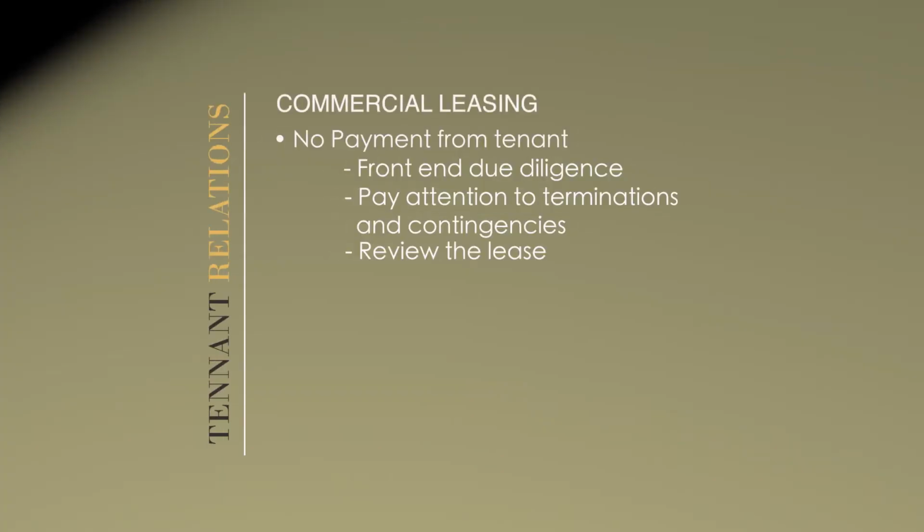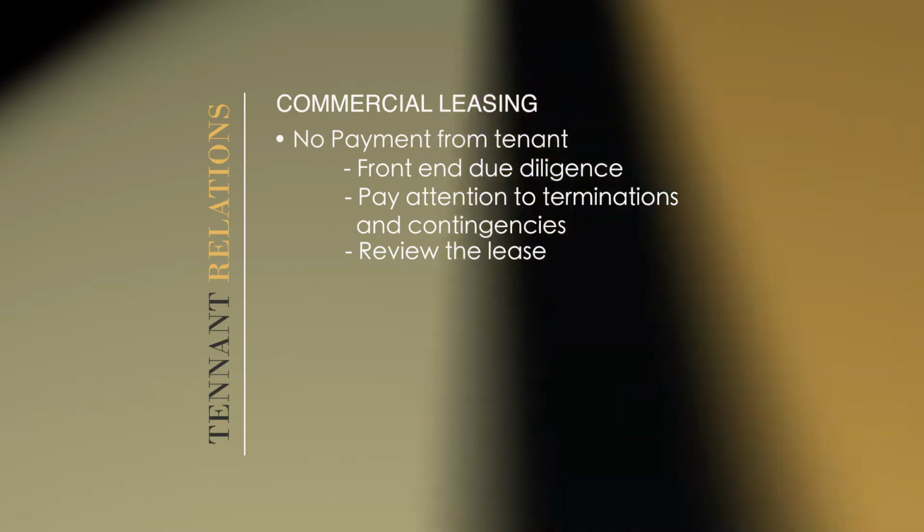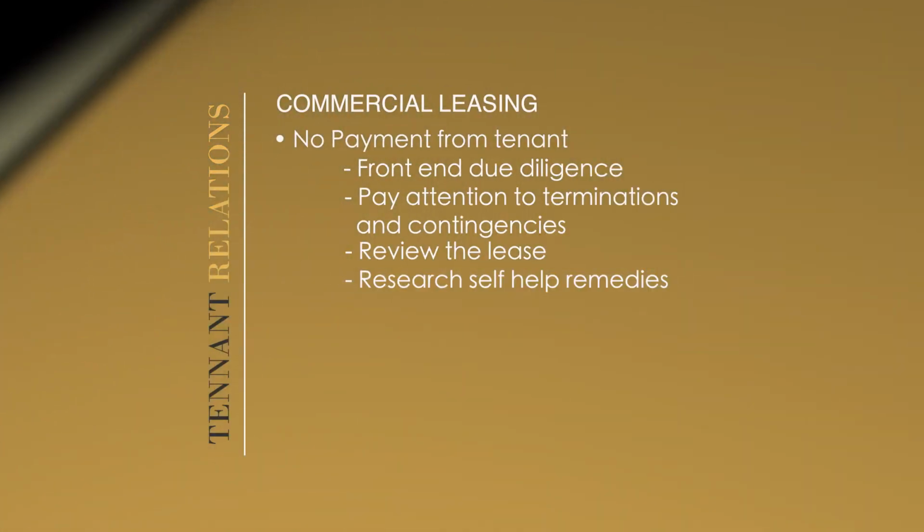end. Texas is one of about 12 states that allows a commercial landlord to make available to himself what are called self-help remedies. Unlike in a residential context, if you put it in your lease, which is why you need to do your work on the front end, you can, as long as you don't breach the peace and as long as you follow the requirements of the law, change the locks and immediately retake possession of the premises.